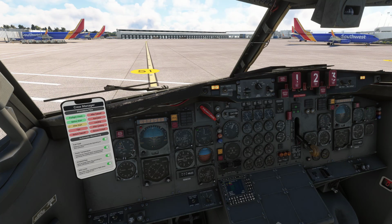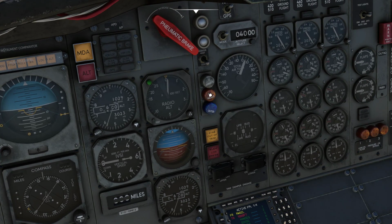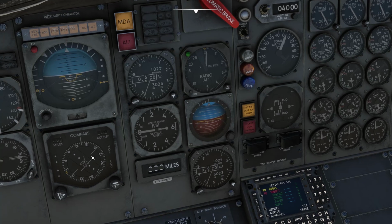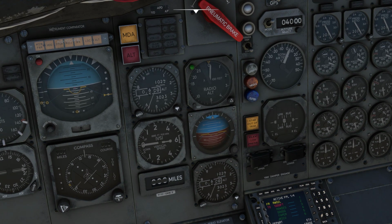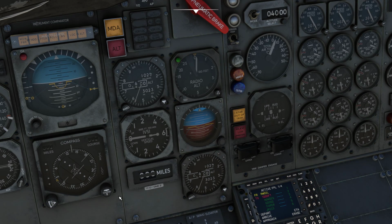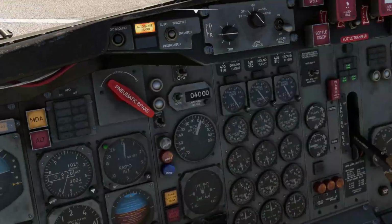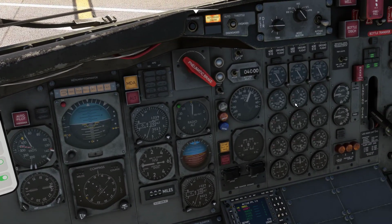So let's set a few things up while we're doing that. And of course, this all could have been done at the gate as well. 021. We're going to be in nav. Actually, we'll leave it in GPS. That's to drive your CDI here off either your GPS or the nav radio when you're doing your ILS. So when we do the ILS, we'll have to switch back to nav. We got 021 set, 4,000 feet set.